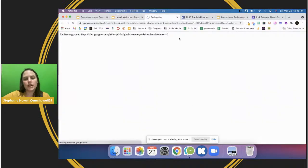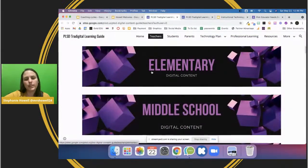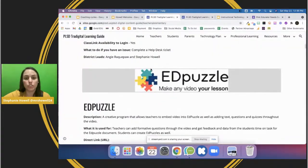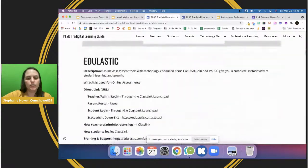This website right here has all of the approved programs, so you'll just go to your grade level, and then it has all of the programs for what you'll have purchased. Again, free ones need to be approved due to COPPA and FERPA, but these like Edpuzzle we do purchase. And you can just see right here, how do I get there through ClassLink?